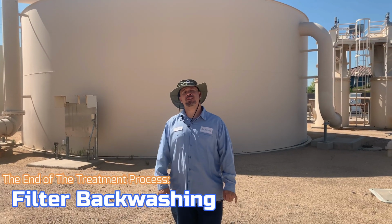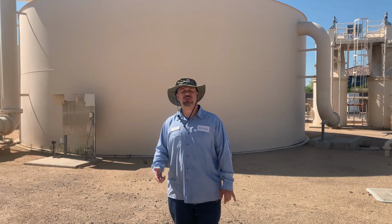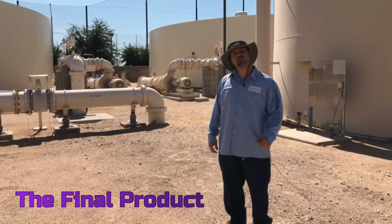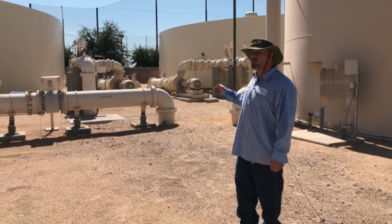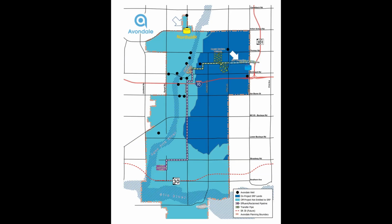After the filtration process, we use clean water from the reservoirs to backwash the filters, and the backwash waste does go into this backwash tank. After the backwash process, the filters will go back online, and the water will go into these reservoirs where it's held for customer consumption.